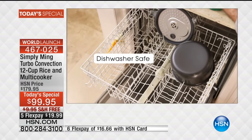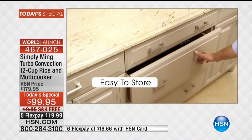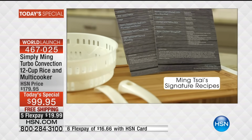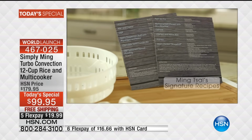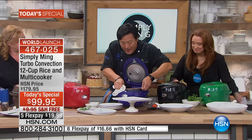This is a cake. So there's a steam function, a saute simmer function, and of course a cook rice function. And there's a bake function. Wait a minute, I've not seen that on any multi rice cooker in the world. It doesn't exist. And look at this cake. So you can bake a cake in this.